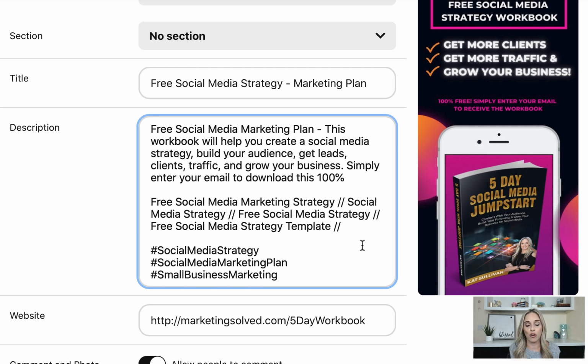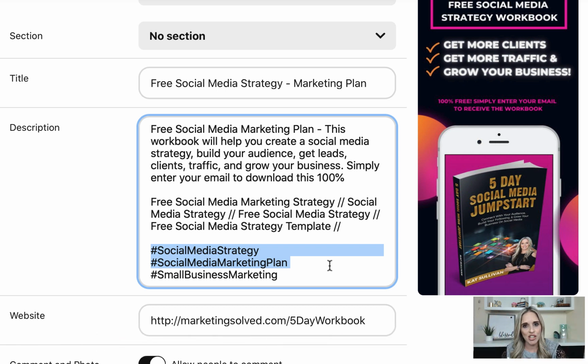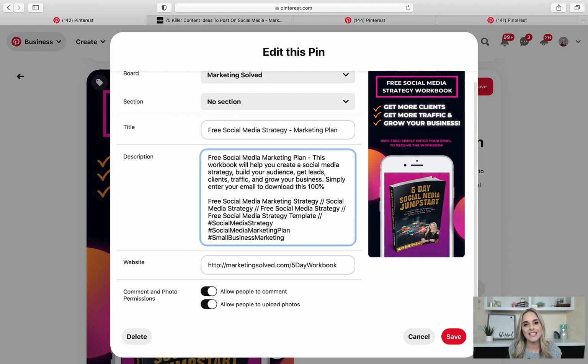What we have found right now, especially in 2020, what's performing the best for us on Pinterest is to do a combination of keyword phrases and hashtags. Hashtags with keywords. So instead of doing one pin with keyword phrases and one pin with hashtags, I do one pin with keyword phrases and hashtags. This has been crushing it for us. We're getting way more traffic to our site. We're getting way more impressions. So I encourage you to test this strategy out.